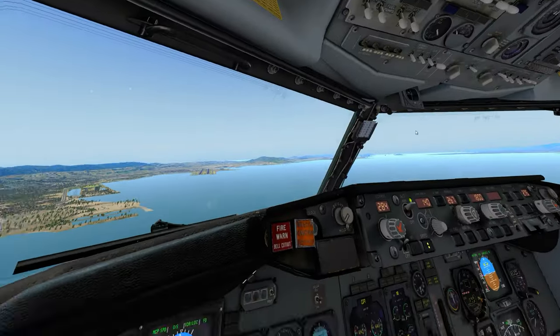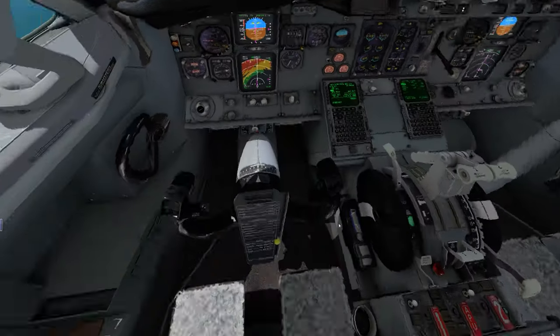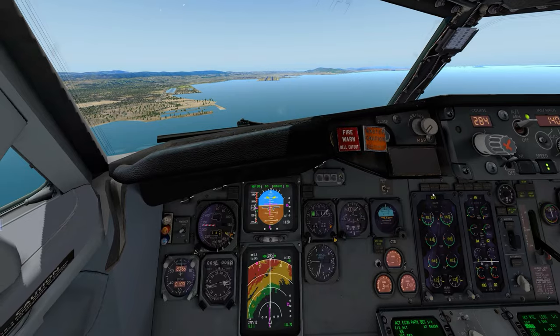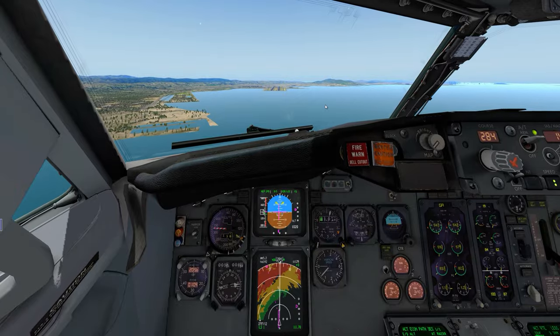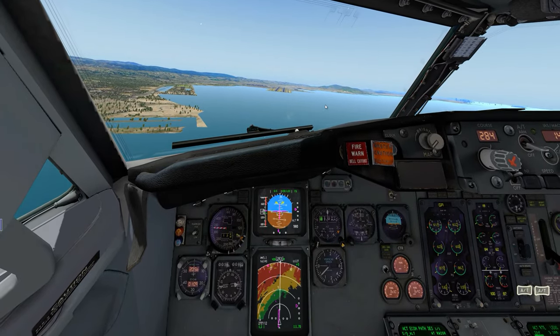Okay, start switches are continuous. Speed brake is armed with a green light. Gear is down and three greens. And the flaps are 40 with a green light, and I don't have the time to look down. So I've got to focus now. And manual throttle. 1,000.